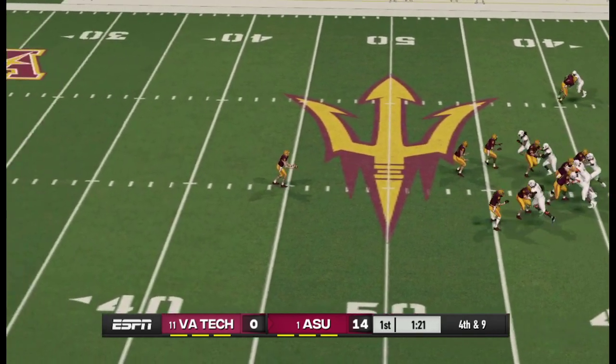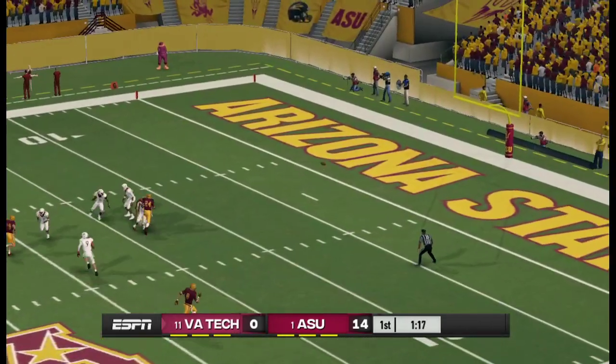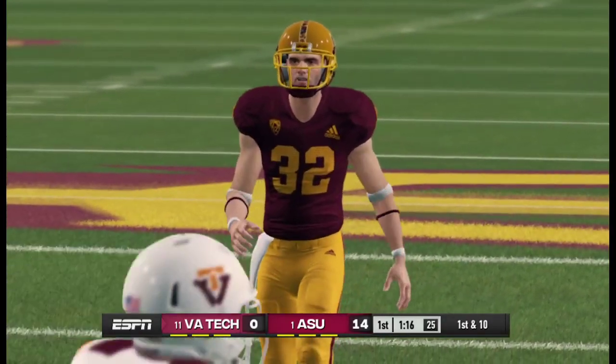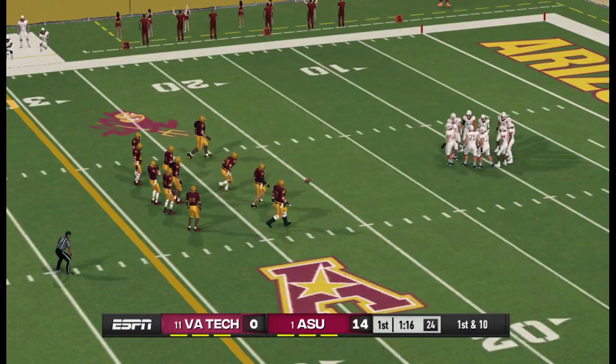I'm to see what the Hokies can do on their next possession. They got to score here. The punt is away, and it's not going to check up. It's through the end zone for a touchback. Always like when they almost bounce up into the field goal post.